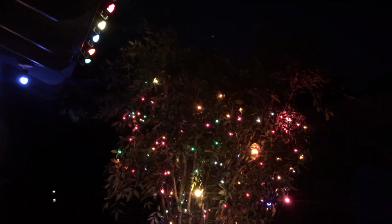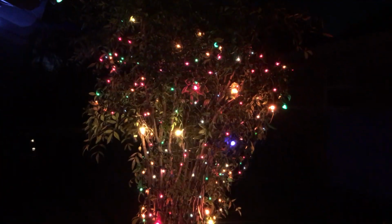I apologize for the banging and stuff going on. Out of my control. Here's the lighted tree, the Nandina bush, with net lights and C7 twinkles. And of course the house is lined with C9s.